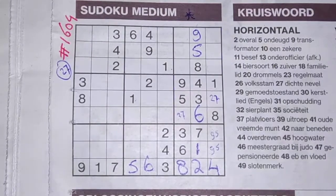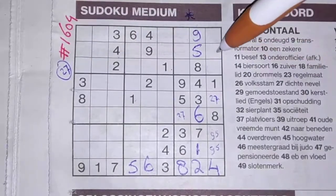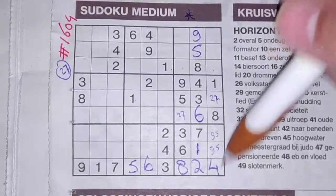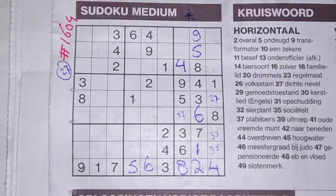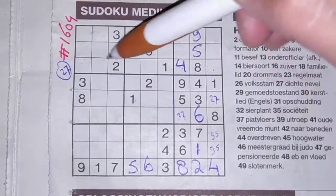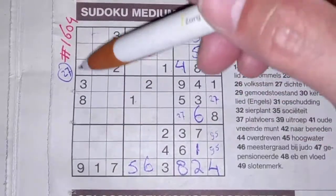Let me see. We have a 4 in this row, 4 in the second row. So in the third row, the only 2 places for the 4 should be here or there. We see here 4, no 4 there. 4 should be there. Then a 9 in this row, 9 in the second row. So in the third row, the only 2 places for the 9 should be here or there. We see here 9, no 9 there, 9 should be there.